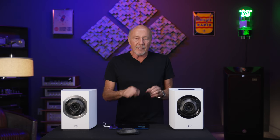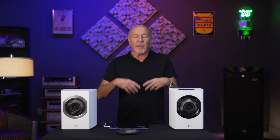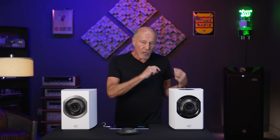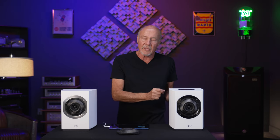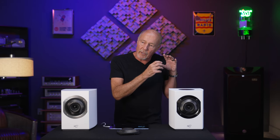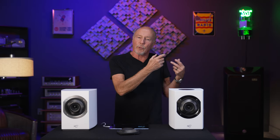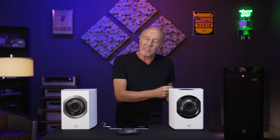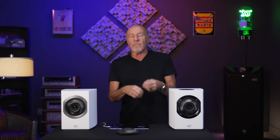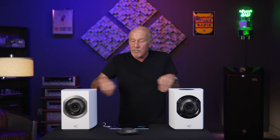There's a button you push on the app, and it'll start playing test tones, first for this speaker, then to this speaker. There is a microphone built into the back of the box, and it's going to read and determine how this woofer is performing in your room. It's going to take that signal and feed it up to the Cabasse servers in the cloud, and then it's going to come back and tell this speaker how to work in your room to give you the best and the flattest speaker response for the positioning that you have.